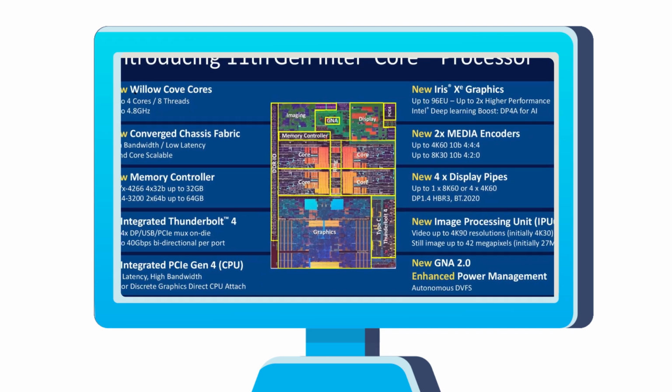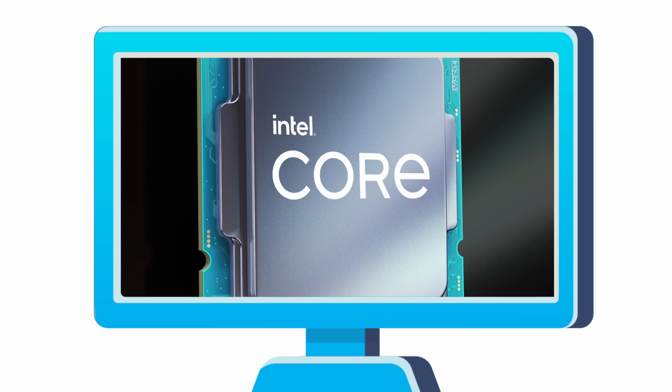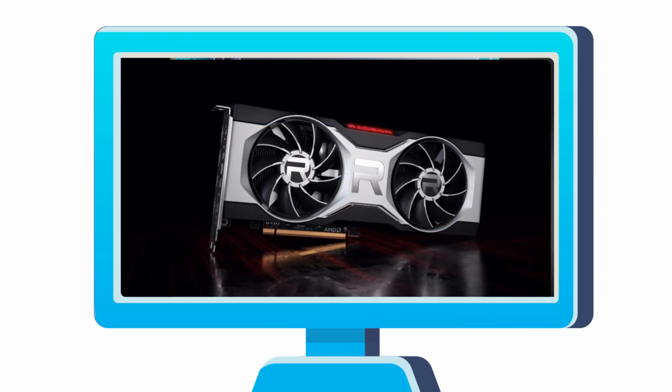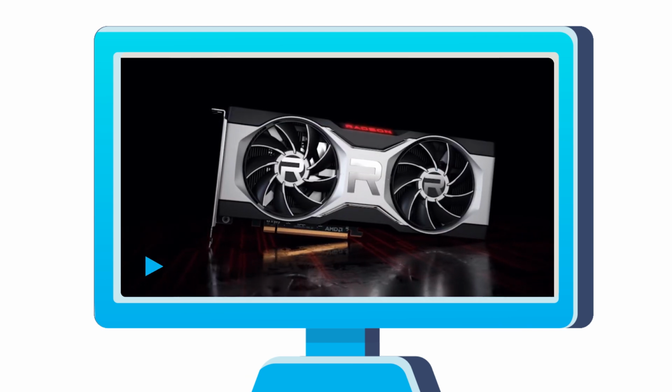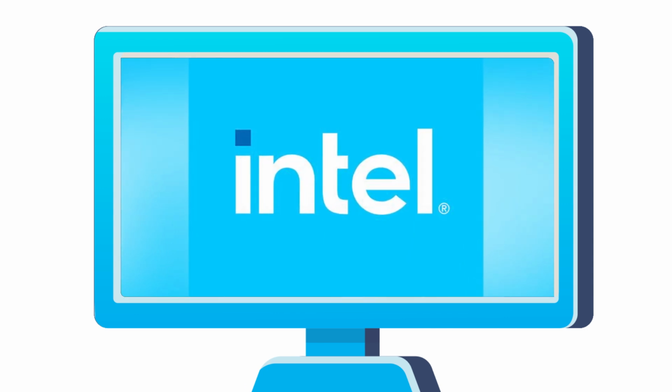Today we have a full review of Intel's 11th gen CPU, the 11900K is great at storage, AMD reveals the 6700 XT, terrible news, and why would you do this Intel?